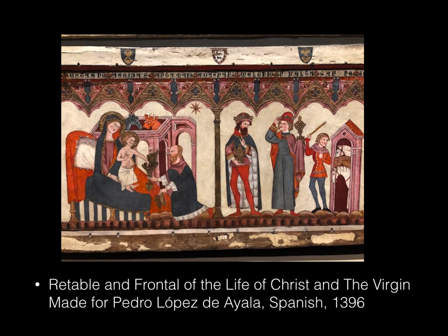This is actually one of my favorite images from the Art Institute. It was taken from an altarpiece of a monastery in Spain. The nuns of the monastery were allowed at that time to sell the whole altarpiece. I don't know for what reason, maybe to pay some debt, who knows, but they sold the whole altarpiece of a chapel. It was the chapel of Pedro de Ayala in one of the monasteries in Castile, Spain, and they were allowed to sell this image.